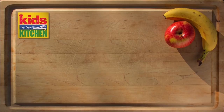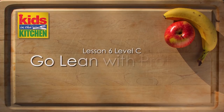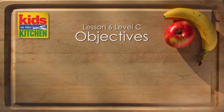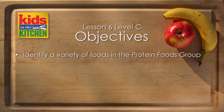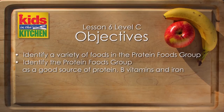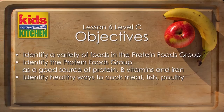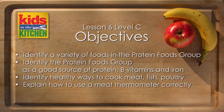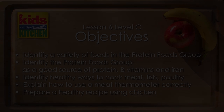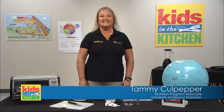Hello, let's continue with lesson 6C, Go Lean with Protein. The objectives for this lesson are for students to be able to identify a variety of foods in the protein foods group, identify the protein foods group as a good source of protein, B vitamins, and iron, identify healthy ways to cook meat, fish, and poultry, explain how to use a meat thermometer correctly, and prepare a healthy recipe using chicken. Go Lean with Protein. This is lesson 6.